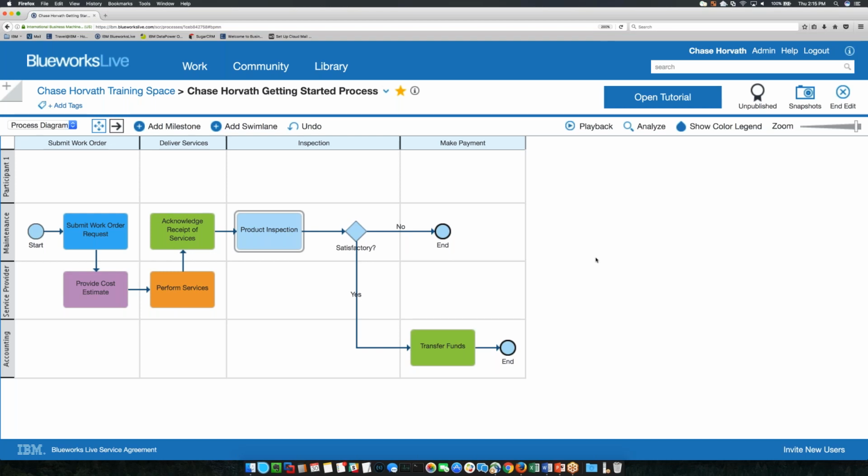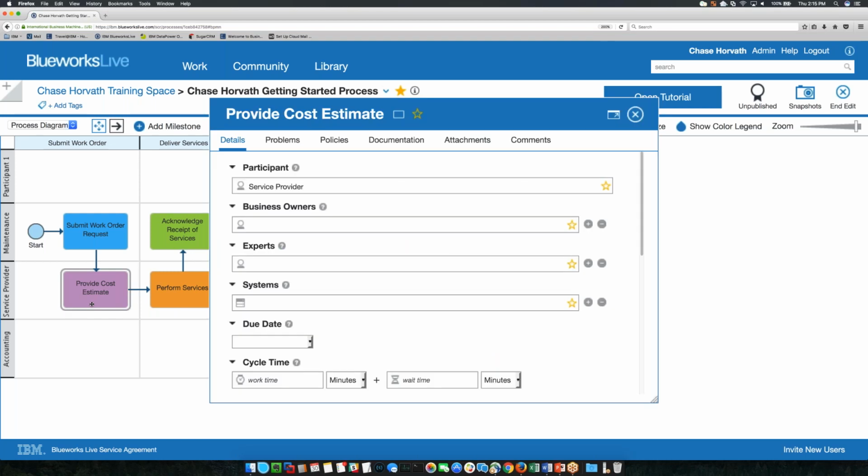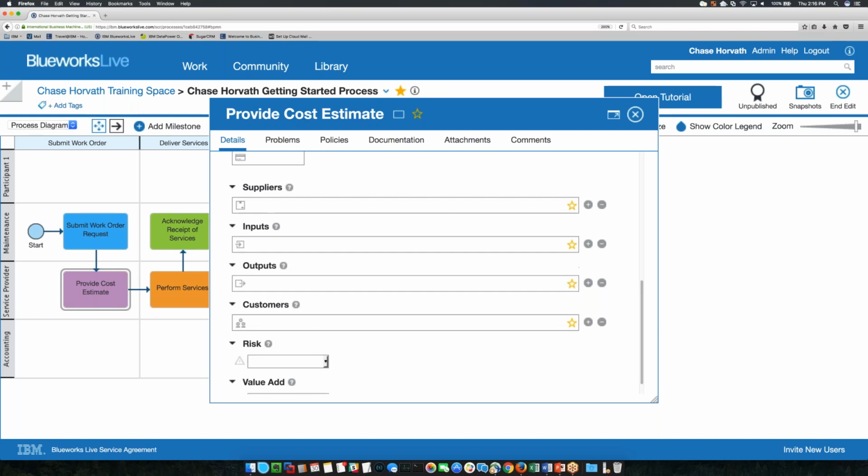If I want to dive deeper into the process definition, I can store lots of metadata in each block. So let's take a look at the provide cost estimate block real quick. I just double clicked on that. There are a lot of built-in fields, and you can also add your own. The most prevalent fields here are participant, which correlates to swim lane in the diagram. There's also, if I scroll down, inputs and outputs, and there's also quantitative fields such as cost and cycle time, and I can use these in analysis later.